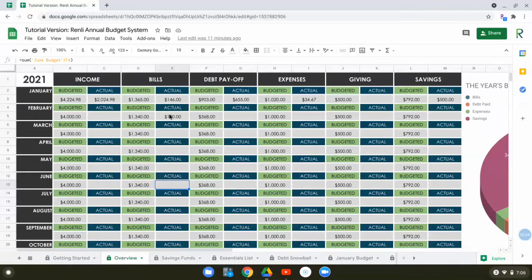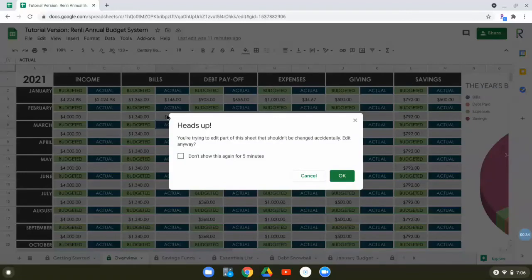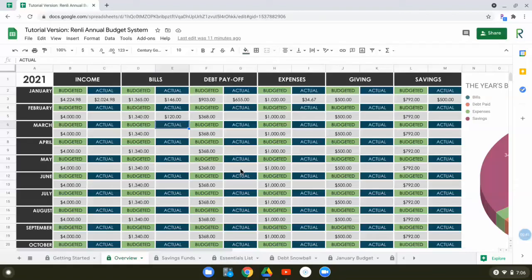Don't change anything when it gives you the warning. If you click on something and you want to change the numbers in here, it's going to give you a warning that says something shouldn't be changed accidentally. When that happens, hit cancel and it'll go back to how it originally was. Sometimes we make mistakes and we accidentally type something and that will pop up. Hit cancel and you will be good to go.